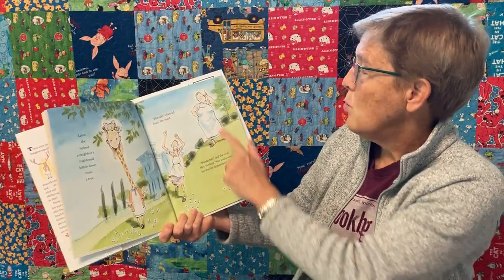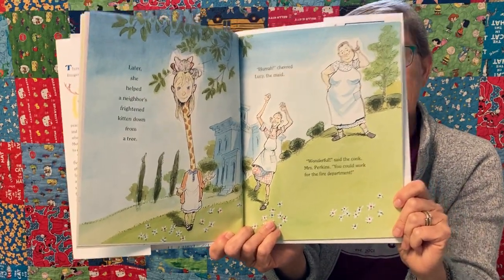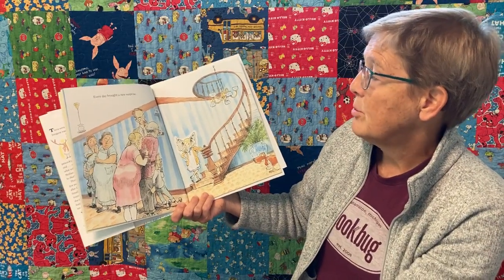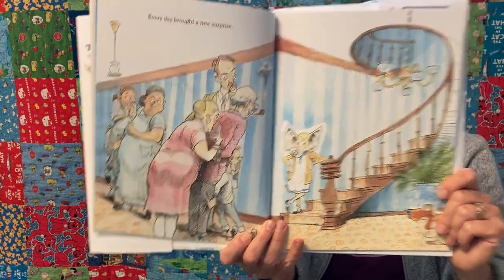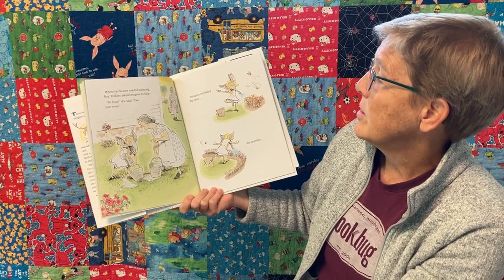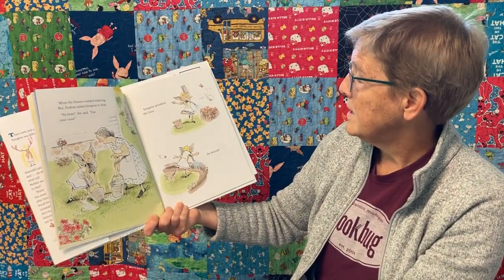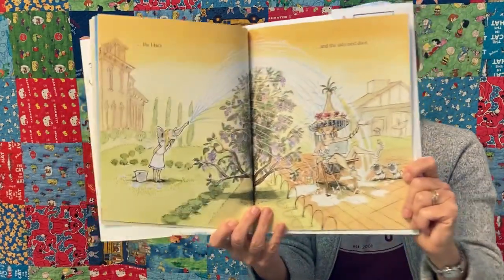Hurrah, cheered Lucy the maid. Wonderful, said the cook, Mrs. Perkins. You could work for the fire department. Back in the day, and maybe they still do it, fire departments used to come and rescue kittens out of trees. Every day brought a new surprise. What does she have today? The next day? Elephant ears and trunk. When the flowers needed watering, Mrs. Perkins asked Imogene to help. No hose, she said. Use your nose. Imogene sprinkled the lilies, the lavender, the lilacs, and the lady next door.